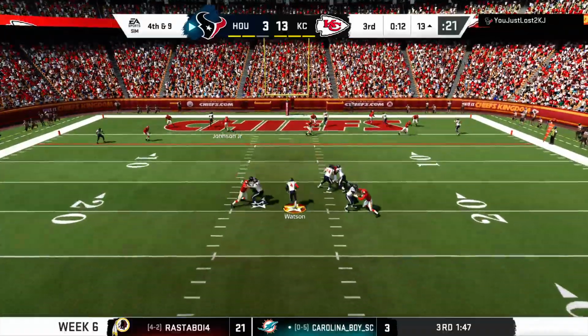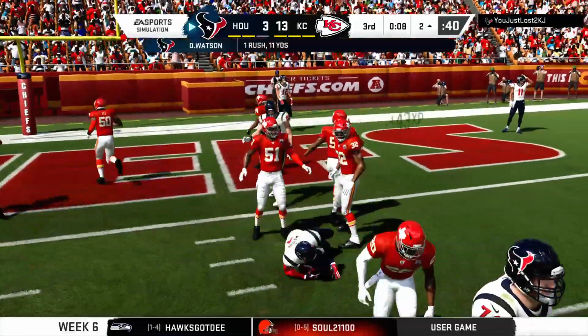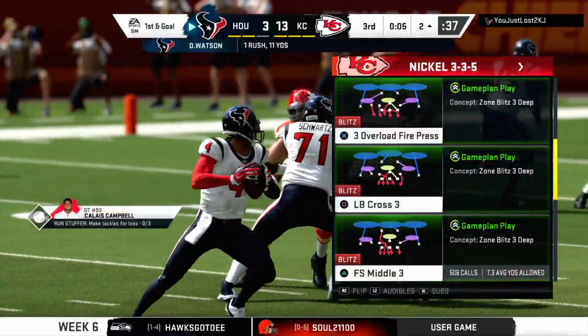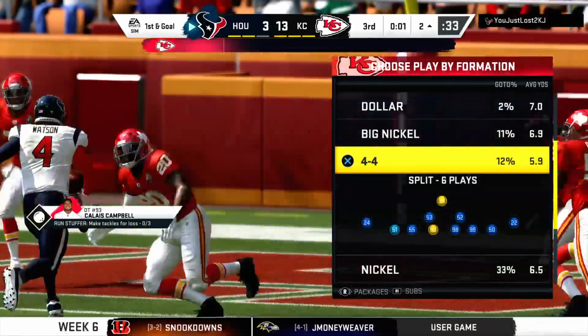Here we go on 4th. Watson. And they corral him just a couple yards shy of the end zone. Nothing open downfield. He keeps it himself for 11 and a 1st down.